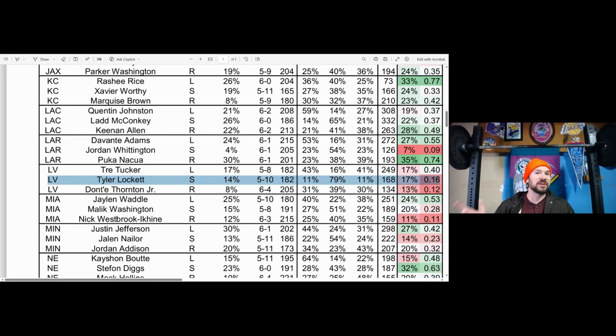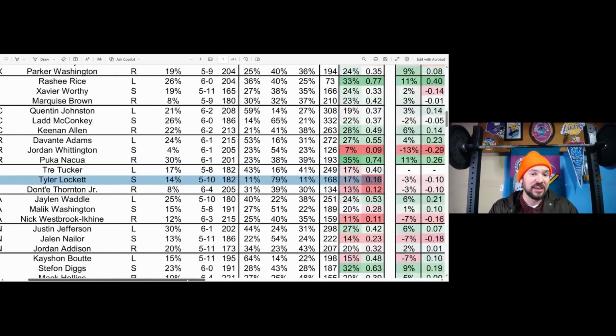And he's only scoring 0.16 fantasy points per route run. That was with a different team, so we can't take a lot out of that. And again, only 17% target share, but a lot of that was with a different team. I think he led the team in targets just this last week. So Tyler Lockett, man, I'm telling you, this week is probably going to be a flex option, especially in full PPR.